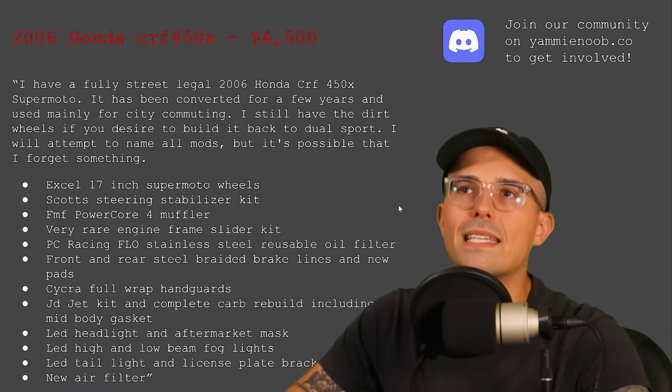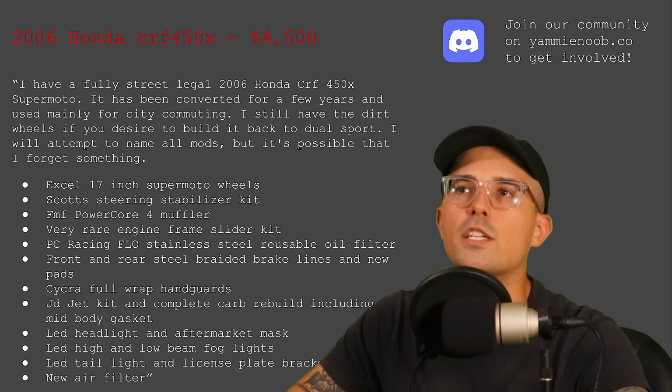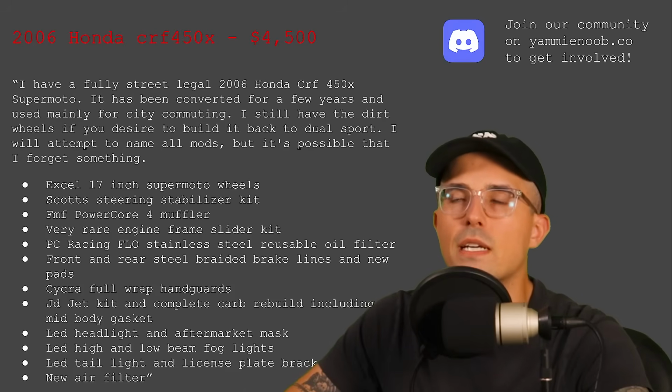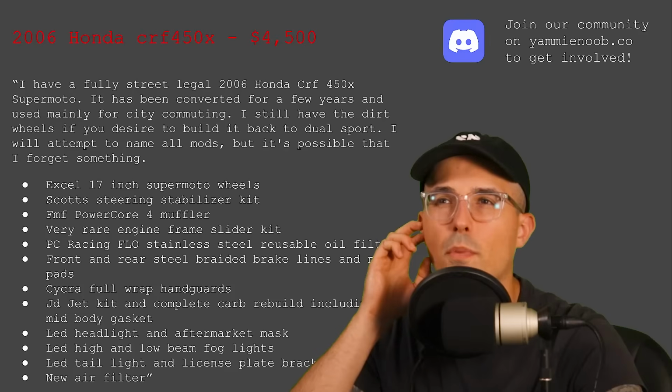Alrighty, a 2006 Honda CRF 450X for $4,500. It looks to be a super moto. He's been converted for a few years, city commuting, still has the dirt wheels if you wanted to turn it back into a dual sport. I don't think the CRF 250 or 450X was a dual sport. I think it was an enduro bike with a headlight.